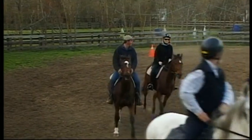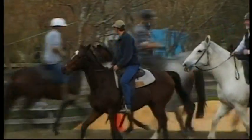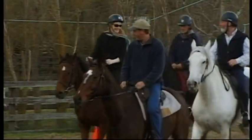Bernard and Miranda are really good considering the amount of riding that they do and the amount of time that they get to spend riding. It's good that they are motivated to come and ride with us, spend time, and they have a genuine interest in the horses and they like doing it.